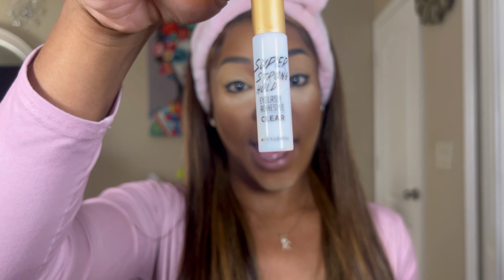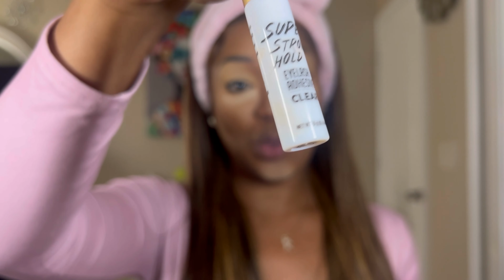One thing that has made applying lashes much easier is using the proper glue. Now this is Eye Envy, super strong hold, works like a charm. Goes on white, dries clear.